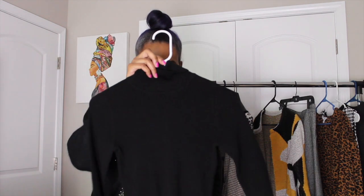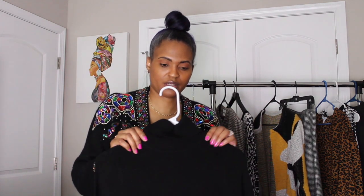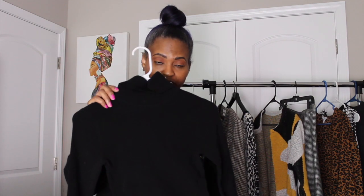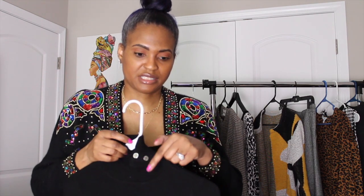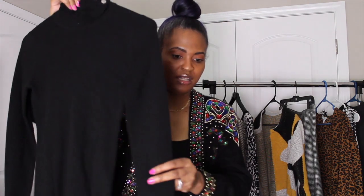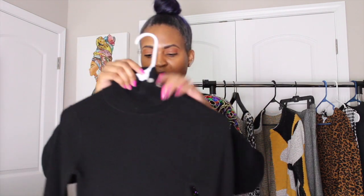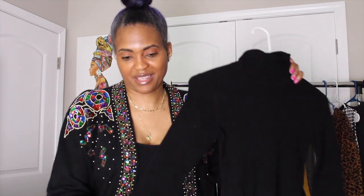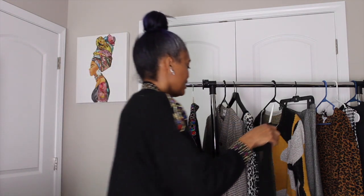Next is just a plain black turtleneck. It's actually originally from White House Black Market. That's the name brand. But I got this from, I think, Bargain Hunters as well. Can't remember. It's, I guess, in the $3 to $4 range. But what I really like is the button details. It has silver details down the neck and also on the arms. So that's what makes it stand out. It's not just an ordinary black turtleneck. It does have some bling to it.